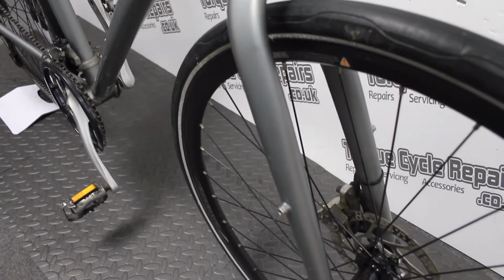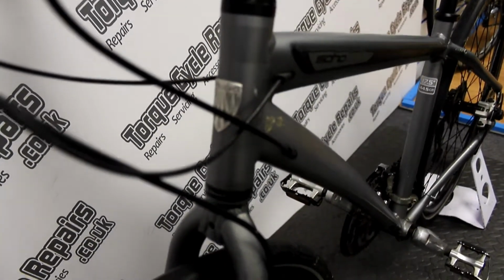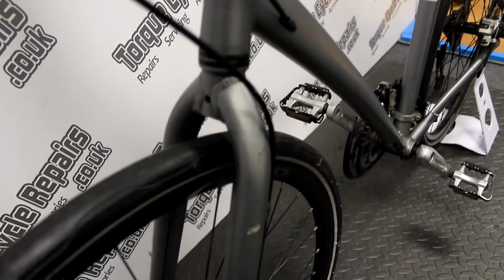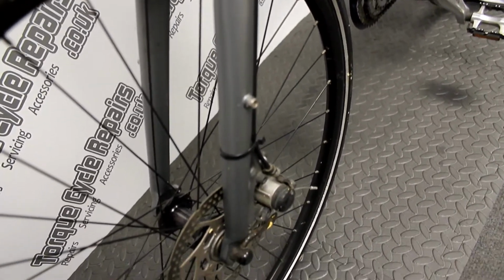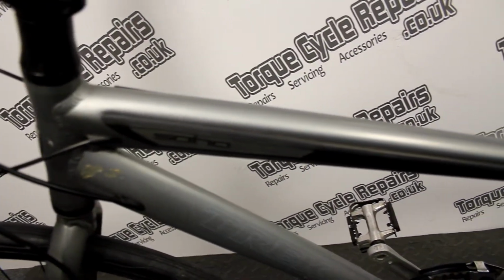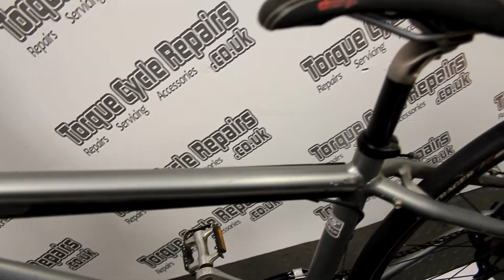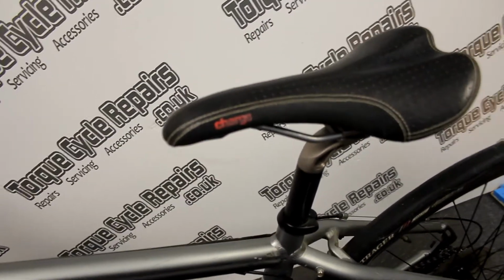We've got this Trek Soho commuter bike all serviced up and ready for sale. Frame size is medium, 17.5 inch with 700c wheels, which is going to be suitable for someone between 5'5" and 5'9". Condition wise, the bike's in good condition all round. There's a few marks in places, but it's relatively clean and mechanically everything works as it should.